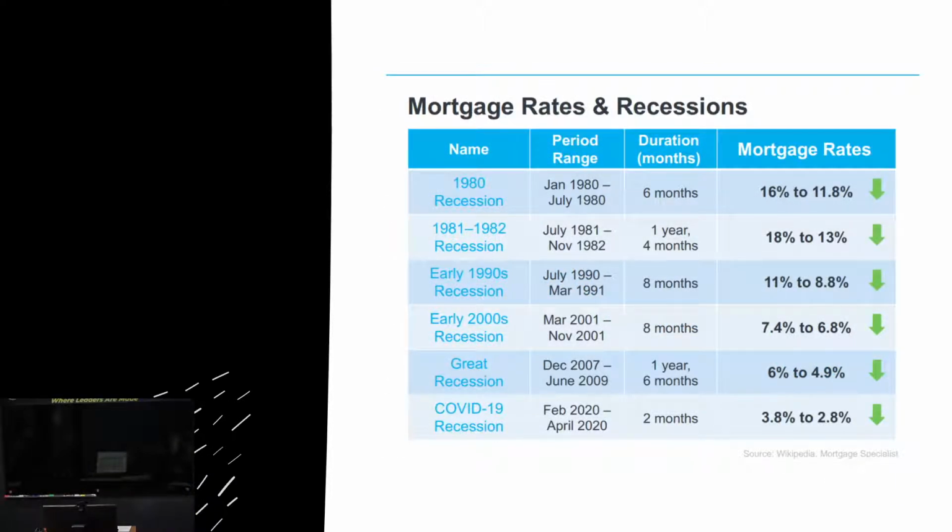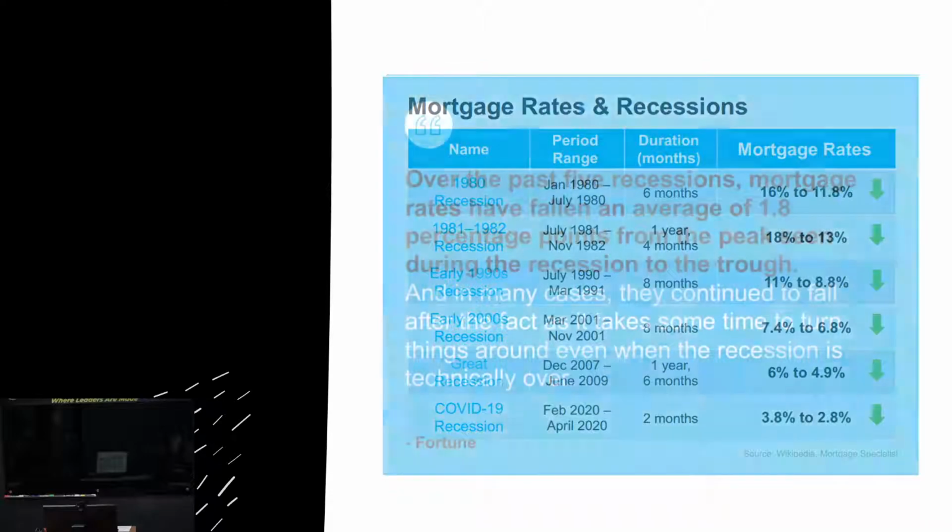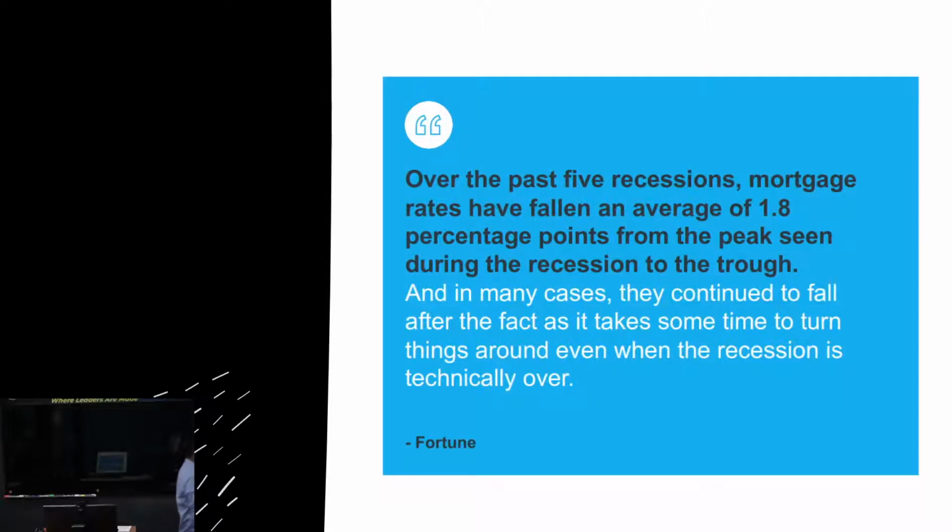Okay, mortgage rates in recession time. This is just showing you what's happened to those rates during that time. So the 1980s recession, how much the points dropped by, to the Great Recession, and how much they came down to. Over the past 5 recessions, mortgage rates have fallen an average of 1.8 percentage points from the peak seen during the recession to the trough. And in many cases, they continue to fall after the fact, as it takes some time to turn things around even when the recession is technically over. Make sense? We're all on the same page?